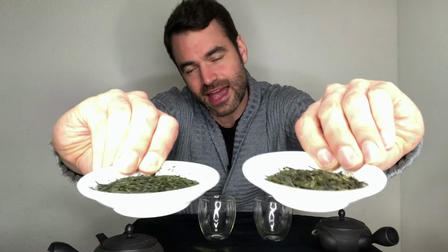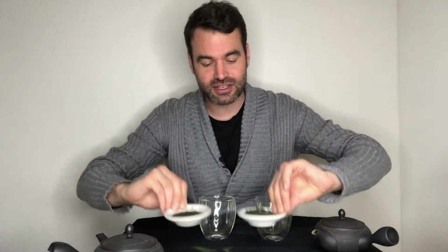My name is Oliver and my mission is to bring you closer to organic Japanese green tea, and today we're going to dive into shaded, or conventionally shaded, tea versus naturally shaded tea. We're going to compare these two teas in terms of taste, and look at how the taste is different between a Gyokuro, a long shaded tea, and a sencha, which is just partially and naturally shaded.